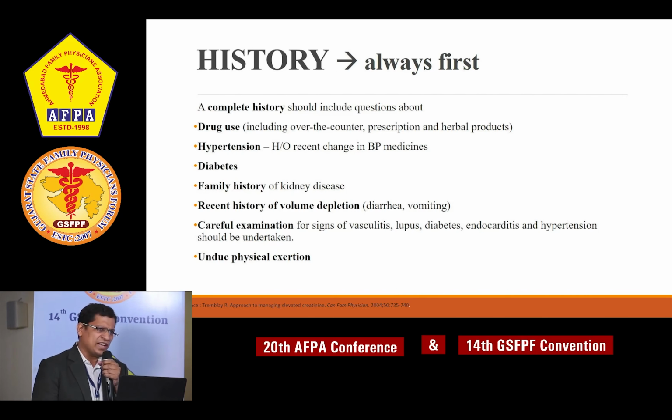We should always ask leading questions, because many times patients do not give a proper history. So always ask the drug history, whether the patient has taken any over-the-counter drug or whether the patient is taking any drug for hypertension. There may be a recent change in the management of blood pressure medicines. The patient may be put on diuretics or losartan or telmisartan. The patient may have a long history of diabetes and perhaps has forgotten to mention it.